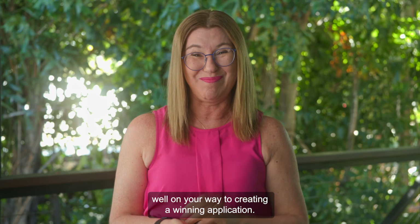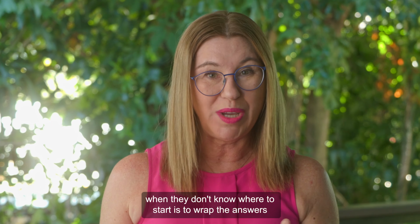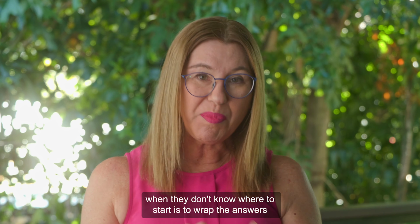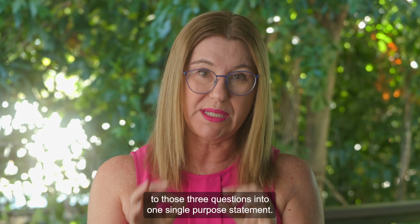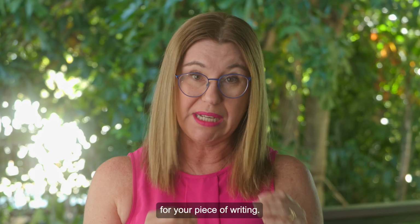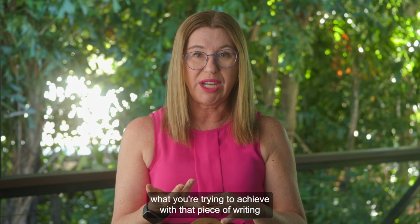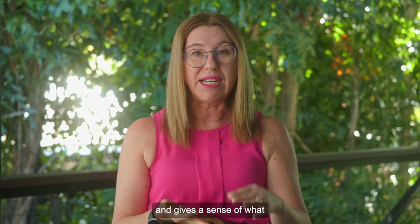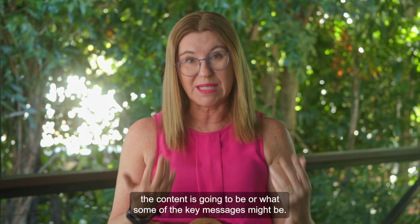winning application. A tool that I recommend to many of my clients when they don't know where to start is to wrap the answers to those 3 questions into one single purpose statement. So a purpose statement is almost like a mission statement for your piece of writing. It captures who's going to be reading it, what you're trying to achieve with that piece of writing, and gives a sense of what the content is going to be or what some of the key messages might be.